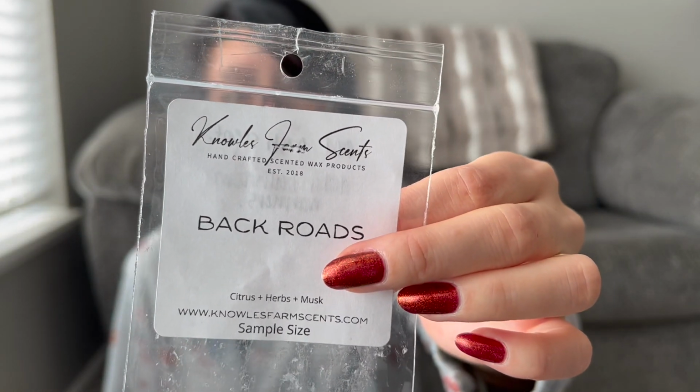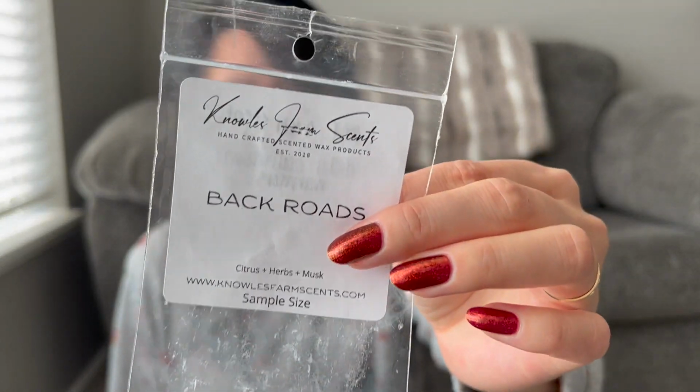This one is Backroads, so another sample. I did these in my bathroom warmers, and it was really good. To me, it was kind of a fresh blend, so I enjoyed it.